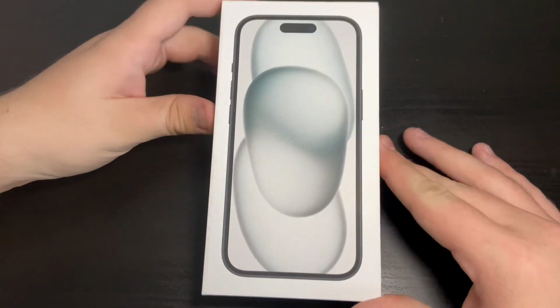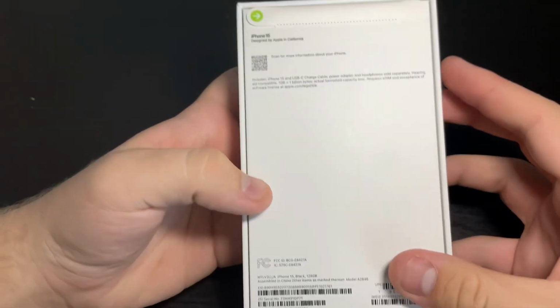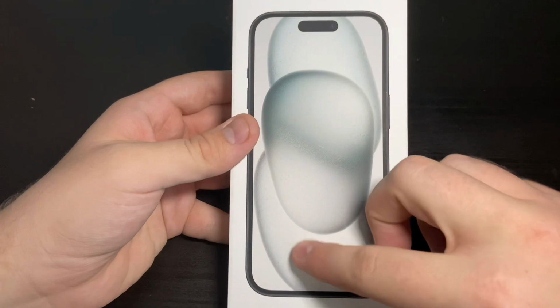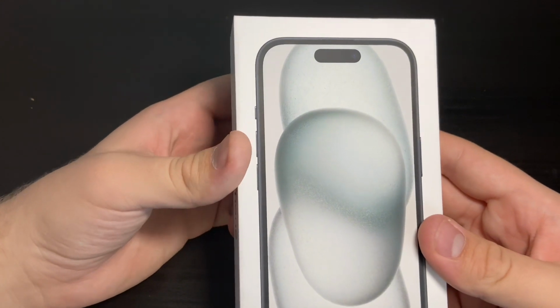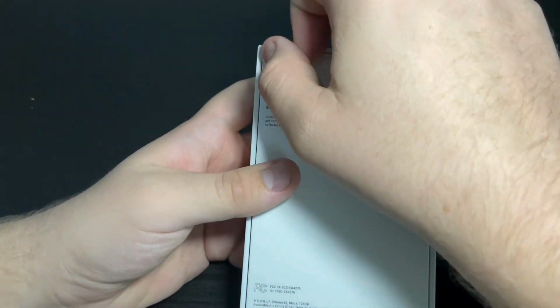Okay, so yeah, I do like the box here. Just like most iPhones, it says 15 right there. See that? Okay. So, yep, this is it right here. I don't know if this is actually the titanium one or not. Actually, is the titanium box gray? I don't think so. I mean, it would be much bigger. Okay, so let's just open this.